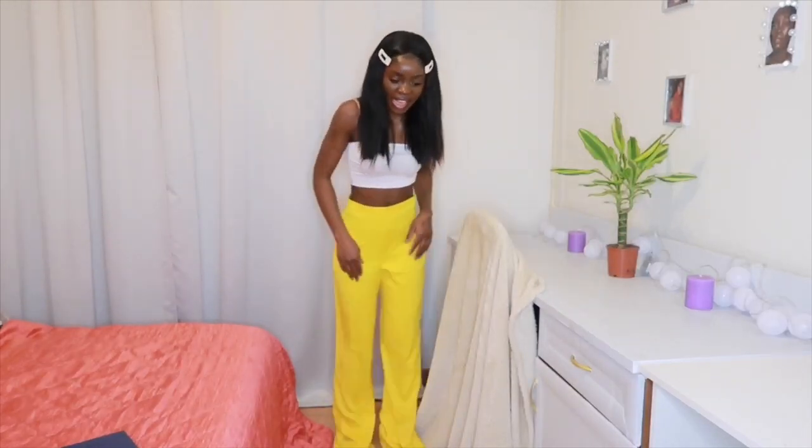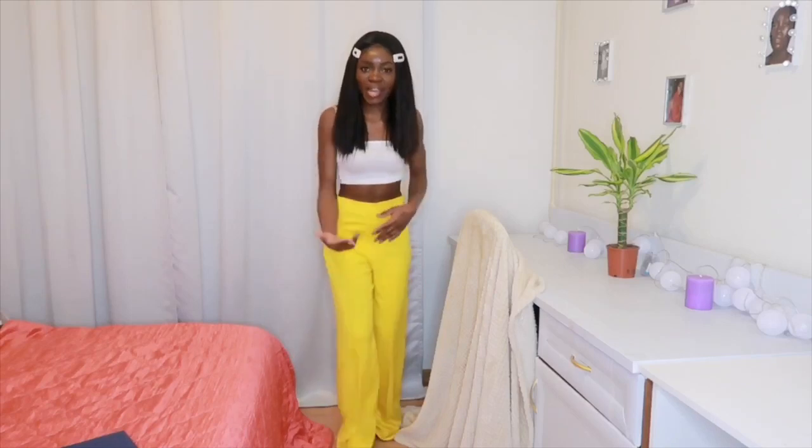These pants are very long. Let me just show you, so I also need to cut them. I love these pants so much, guys. Don't get tired of me saying I love this skirt, I love this dress, I love this white, but I really do. And this is good quality.